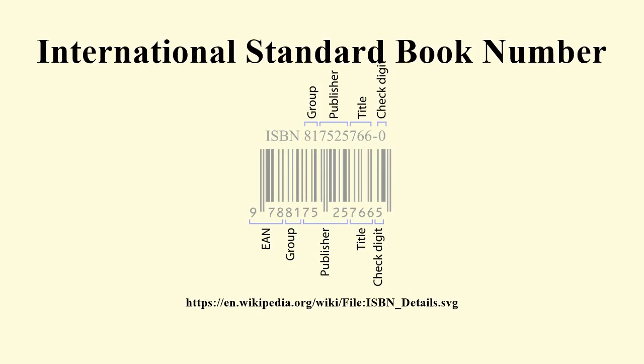ISBN 13 check digit calculation. The 2005 edition of the International ISBN Agency official manual describes how the 13-digit ISBN check digit is calculated. The ISBN 13 check digit, which is the last digit of the ISBN, must range from 0 to 9 and must be such that the sum of all the 13 digits, each multiplied by its weight, alternating between 1 and 3, is a multiple of 10.